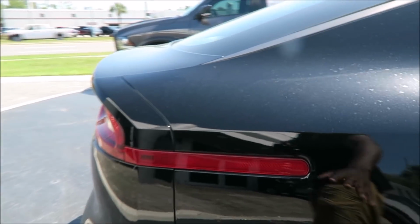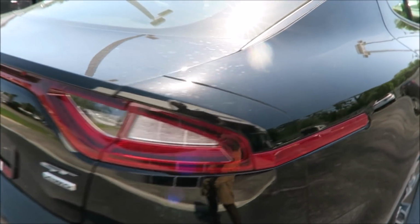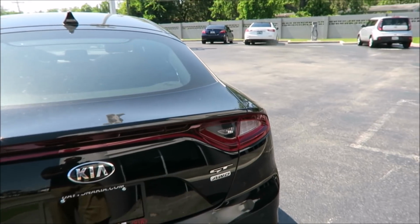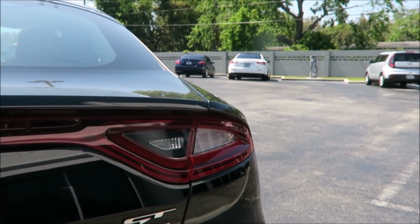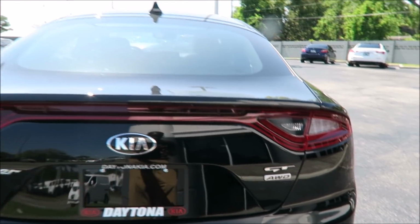It's not an indicator or anything. It's just a side marker for headlights to be able to tell that the vehicle is there in the dark. All right, now the rear, if you guys can't tell, the rear actually kind of looks like my Ghibli, and I'm gonna be able to zoom in there, and you guys can tell the rear taillights kind of remind you of the Ghibli over there, and it's parked right there. But it's a nice look.